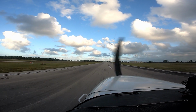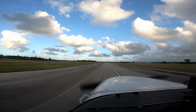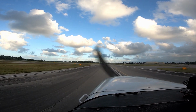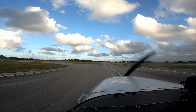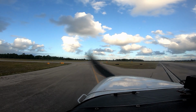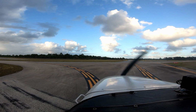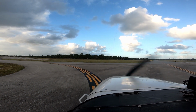Okay, so that one was kind of rough, but I greased it in. But yeah, I had power and all sorts of crap right up until in there. That was weird. Alright. Do it again. Alright. Hold short. Flaps up. I did not remove them this last time.